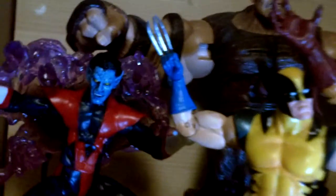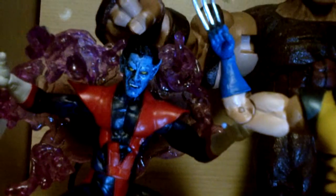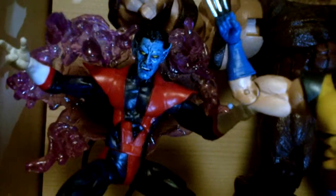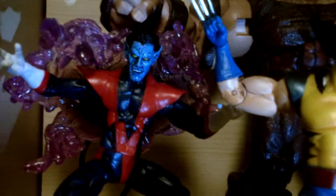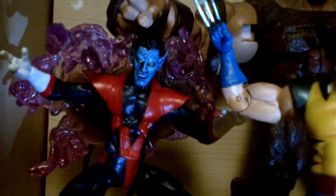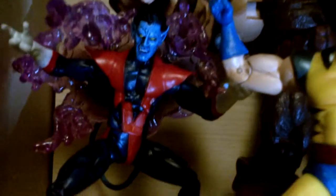This is my most recent one I just picked up, Nightcrawler. My wife ordered it for me online. I've been wanting this one for a little while, actually. I was trying to find it in FYE because they sell Marvel Select figures over there, but they haven't brought this one in yet. So my wife ordered it online, so now I got it and I'm happy.